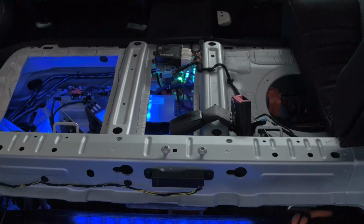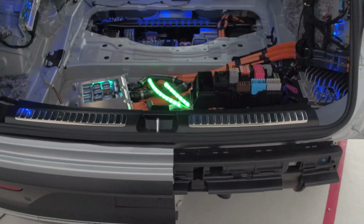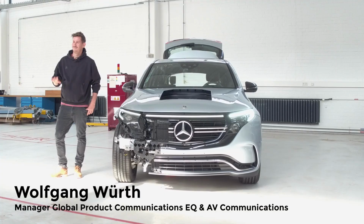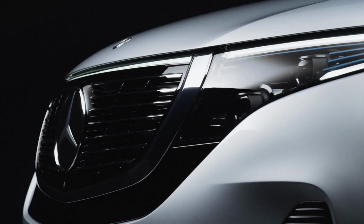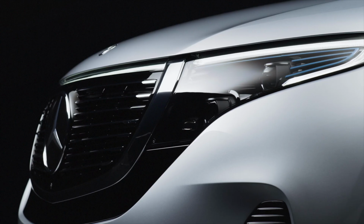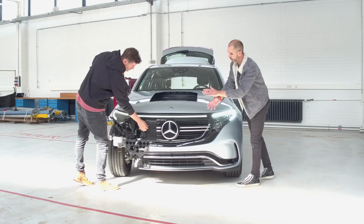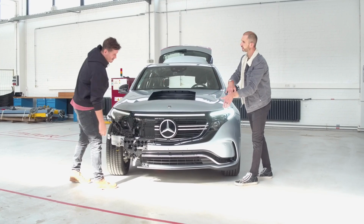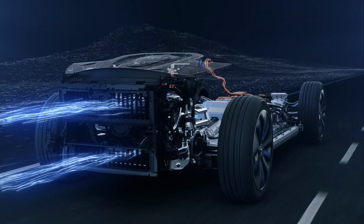So this is one of these beautiful cutaways of a car. So it's an EQC that's been hacked about, but really well. And this is Wolfgang, who's going to show me around. Hey, Jonny. Hey, Wolfgang, how you doing? Well, let's start at the front. Obviously, familiar nose that you now see on the EQC. You've got the active flaps behind the grille, which can shut the grille off completely or let air in for a limited amount of flow for cooling.